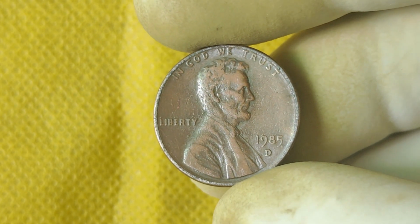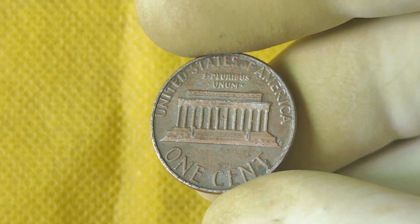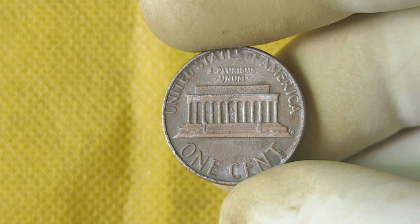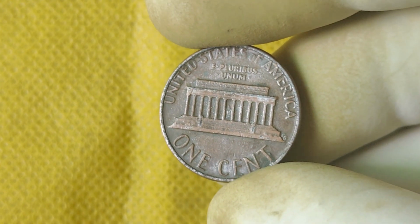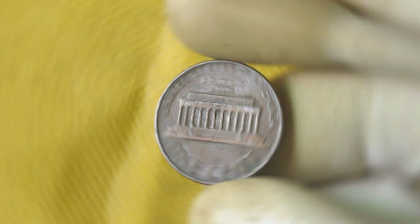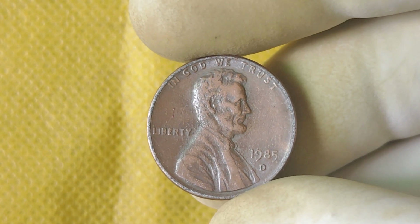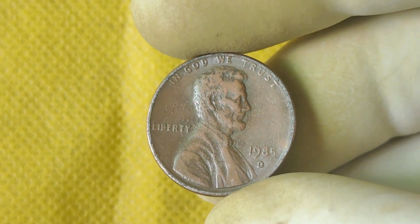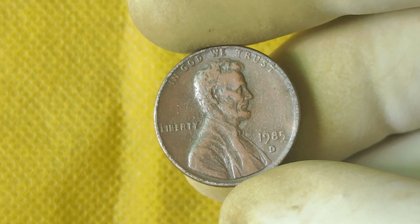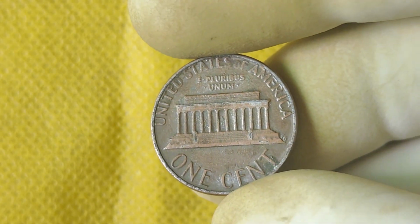If you believe you've got a valuable 1985 penny on your hands, it's important to get it evaluated properly. You can take it to a professional coin grader, such as the Numismatic Guarantee Corporation (NGC), or the Professional Coin Grading Service (PCGS), to get an official grade and authentication. Once graded, you can decide whether to sell your coin through online auction sites like eBay, through a local coin dealer, or even at a coin show. Just remember that selling rare coins requires proper documentation and an understanding of the market, so make sure you do your research before making any decisions.